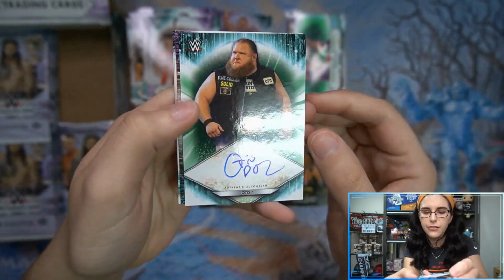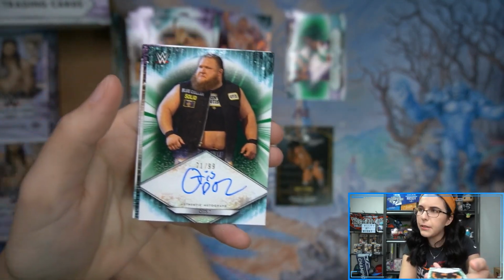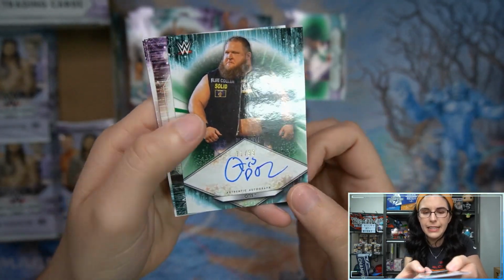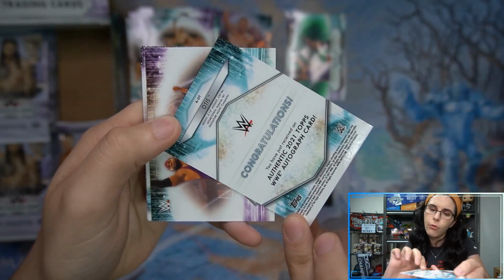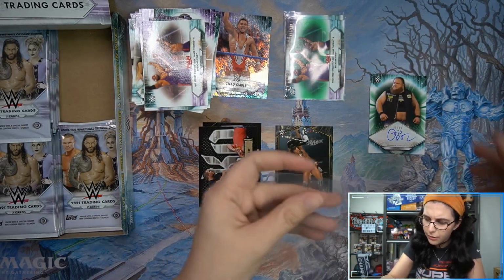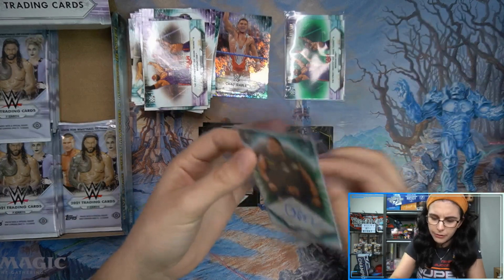We do have an autograph here, 71 of 99, Otis. Wasn't expecting it up top. Typically, we're finding it in the bottom right pack. But Otis here, 71 of 99, on-card autograph. Wonder, are we going to find our first ever double autograph box? Breaking the pattern here with that Otis autograph. All right, so let's get you top-loaded, Mr. Otis.